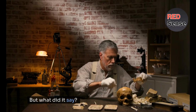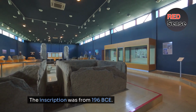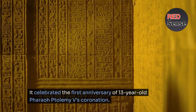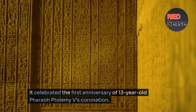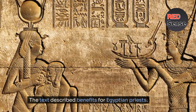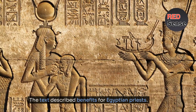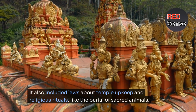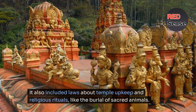But what did it say? The inscription was from 196 BCE. It celebrated the first anniversary of 13-year-old Pharaoh Ptolemy V's coronation. The text described benefits for Egyptian priests. It also included laws about temple upkeep and religious rituals, like the burial of sacred animals.